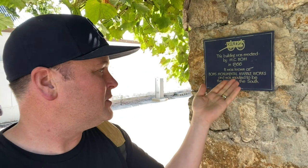One thing you'll find in these streets are some really beautiful buildings, some of them built in 1866 and even earlier than that. They're absolutely gorgeous. Check out this building here. It has been here that long and it still looks absolutely amazing.